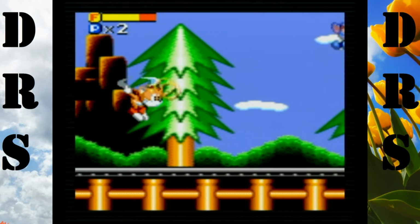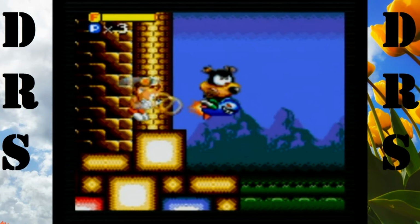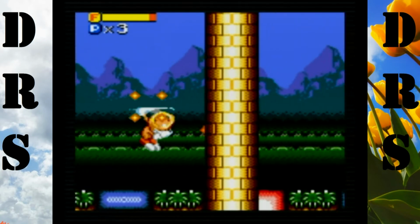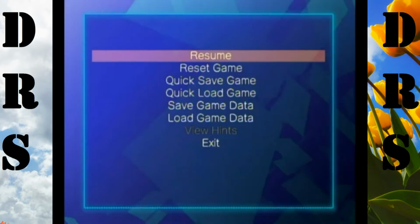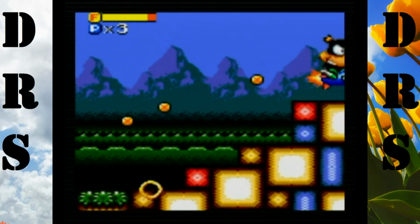It's an auto-scroller, so you have to make sure to dodge things and grab things with the ring Tails throws around, and also attacks with said ring. I did so well this time around that I actually made it to the second boss. Couldn't really figure out how to beat him, but hey, I still got to him. This game is pretty hard, and you better believe I spammed the crap out of the quick save. But like I said, if you can get used to everything, it can be a fun game.